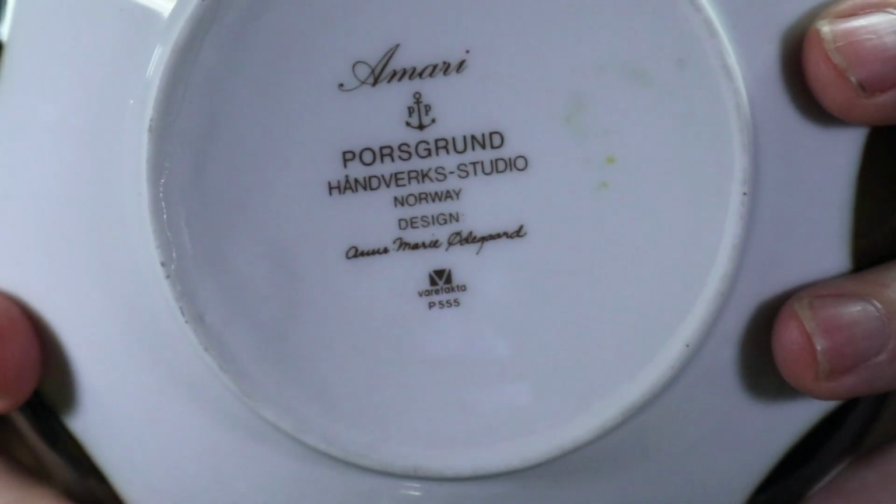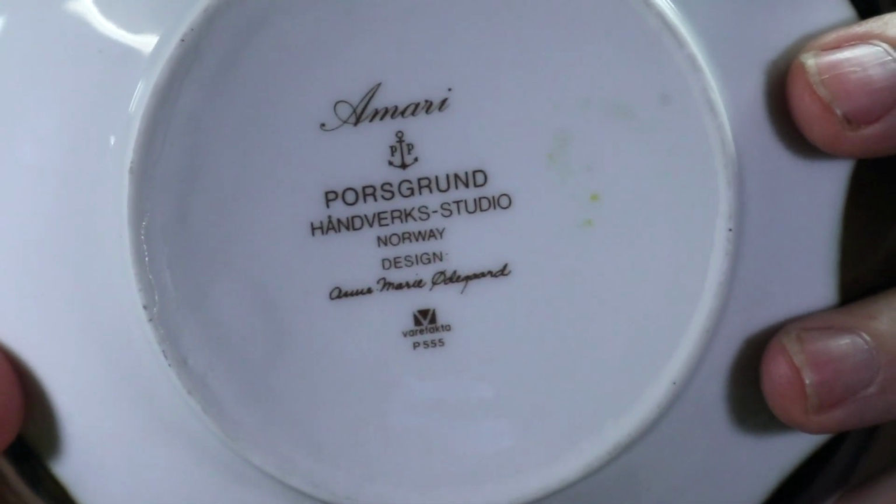Porsgrunn is a factory making porcelain in the town of Porsgrunn in Norway, which is a big harbor, and at one time had the largest ship in Norway based there. And a fellow who had the shipping lines there decided he needed more industry, so he had more reasons to use his ships, and he established the porcelain factory in 1885.